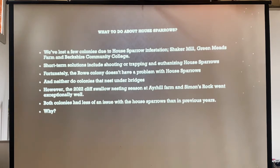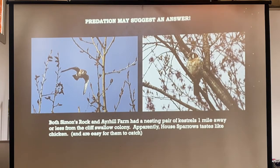And the biggest colony in the state is in Great Barrington. There are about 100 pairs at Simon's Rock College. That colony also has house sparrows. We did control house sparrows there, but didn't eliminate them. And that colony did better than it has in the past couple of years. Maybe house sparrows are declining. Let's keep our fingers crossed. One of the interesting things, to me anyway, particularly at both Air Hill and Simon's Rock, was that there weren't nearly as many house sparrows out and about as in previous years, hence the more successful reproduction rate. And this suggests an answer. Both places have a nesting pair of kestrels.